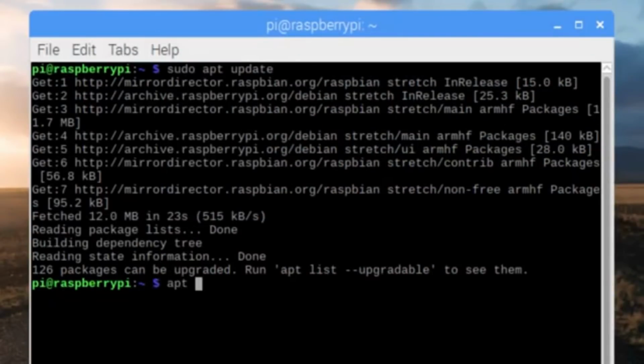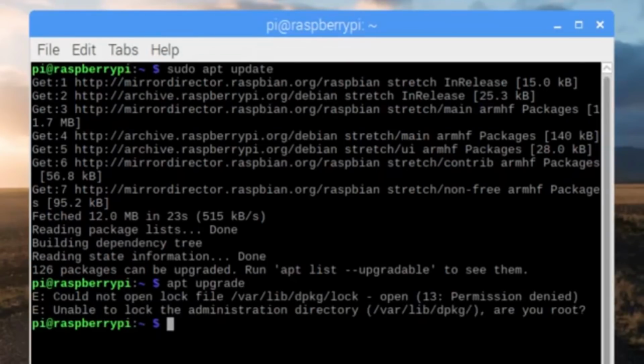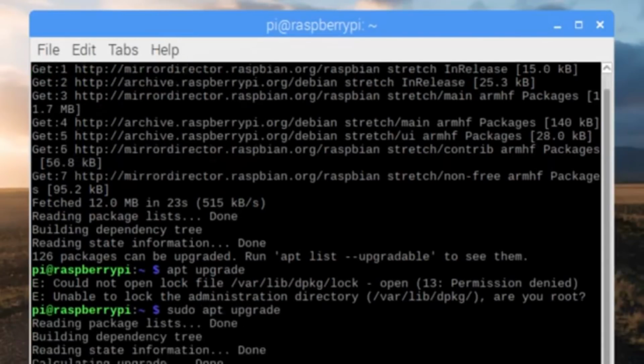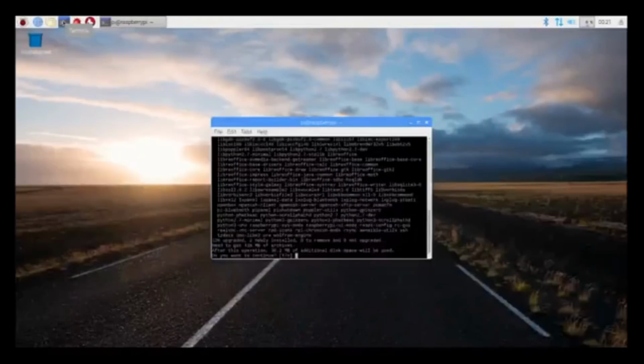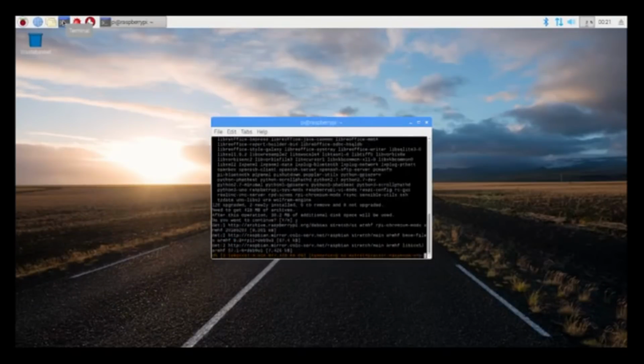So now I'm going to go apt. Now notice that it says that there are some things that can be upgraded, so we want to do that. Apt upgrade. Not update. Notice it says, hey, couldn't lock the file. That's because I forgot sudo because I need to be super user. Now it's going to go through and it's going to upgrade anything that is ready to be upgraded. So are we ready to do that? Yes, let's do that.